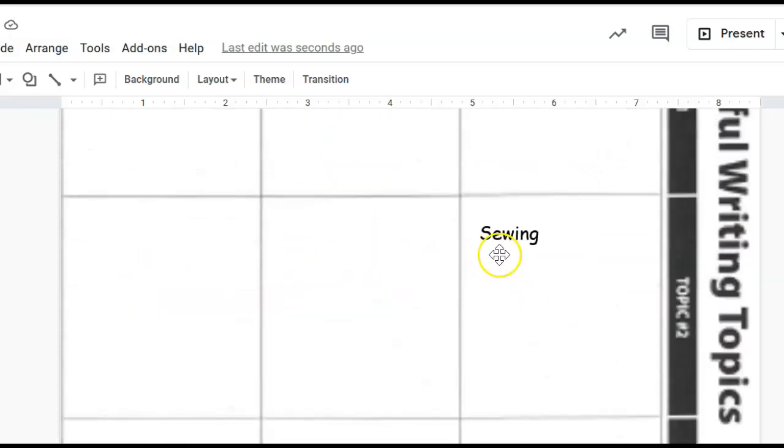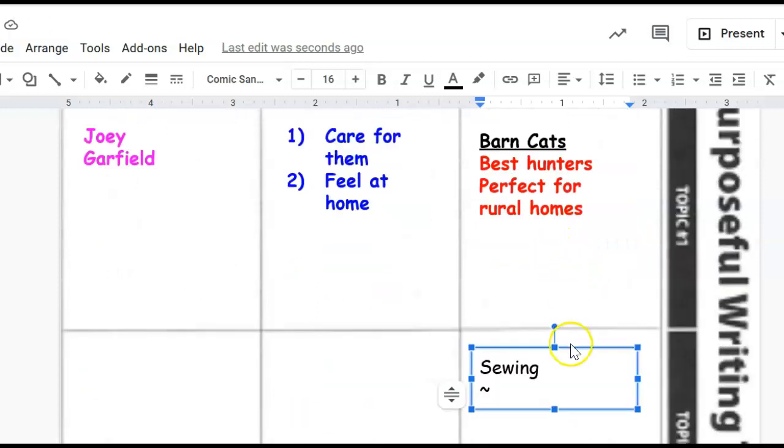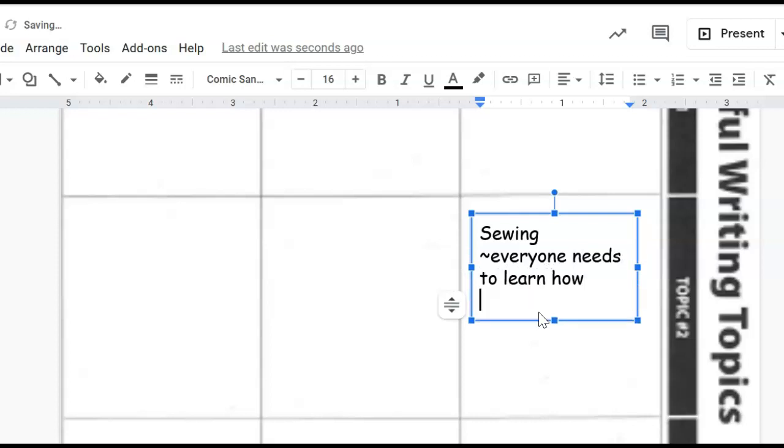Well, now I'm going to take my topic of sewing. I'm going to do one more and then I'm going to give you some time to write. This is exactly what we did in school. So for sewing, this is my first topic, just to remind myself, I'm persuading you. I'm going to persuade you why everyone needs to learn how. The second thing I want to persuade you about, you know what, I can't think of one, so I'm just going to do one, and that's all you really need is one.